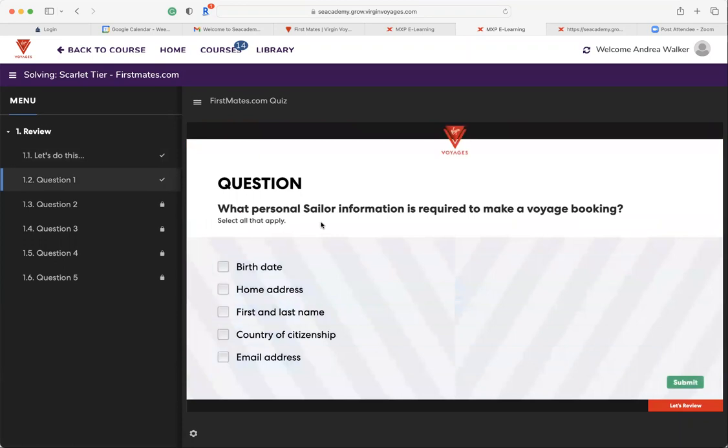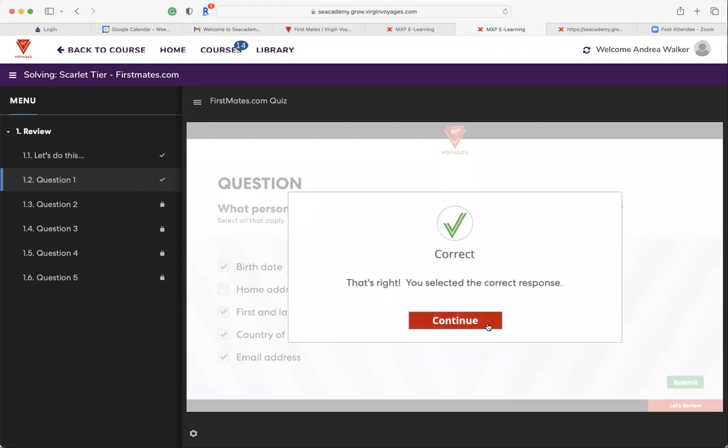All right, what is required to making a booking? All of them. Agreed? I just got that wrong when I put all of them. But yeah, you got incorrect on me on that one for all. Maybe the home address? Because they'd have to have the email address to send the confirmation. Right. Not the home address. Okay. Interesting.